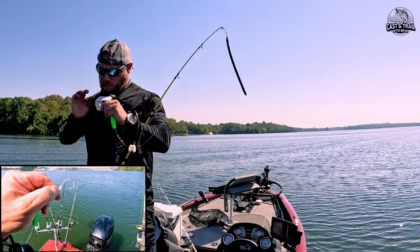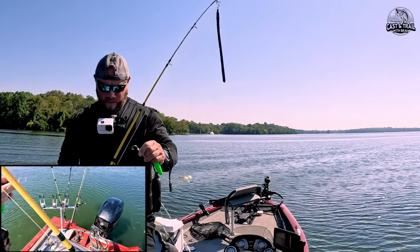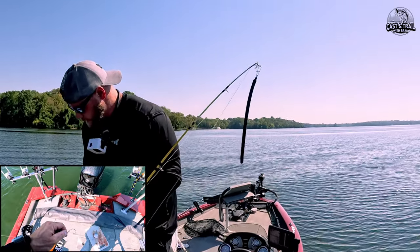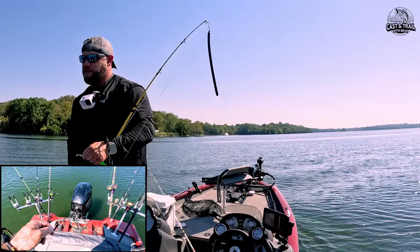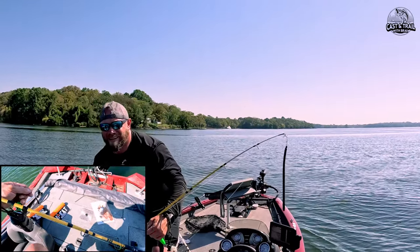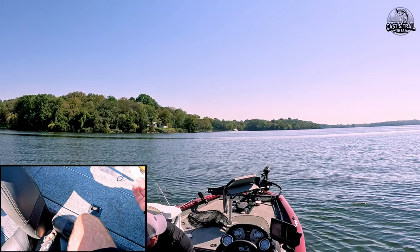We caught that 15 pound blue on a tiny little 2-aught hook. Whew! That was the bluegill. Shoot. All right, well, so we got one on skipjack, one on a bluegill.